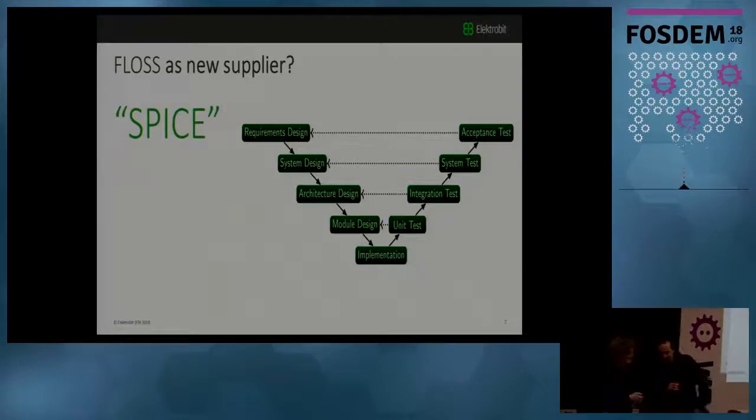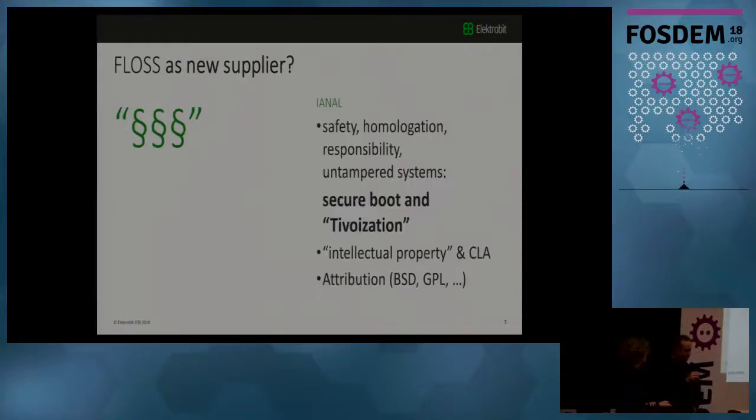Okay, another thing is, if you're talking about the automotive domain, we're talking about SPICE and about processes. On the right-hand side, you can see one thing that is always together with SPICE, that's a V-model. If you look at the left-hand side of the V-model, this very much looks like a waterfall model. And you need to do all of the stuff at the top down to the bottom before you can even start with the implementation. So once again, a big question: does this work for open source projects? We have got the code first.